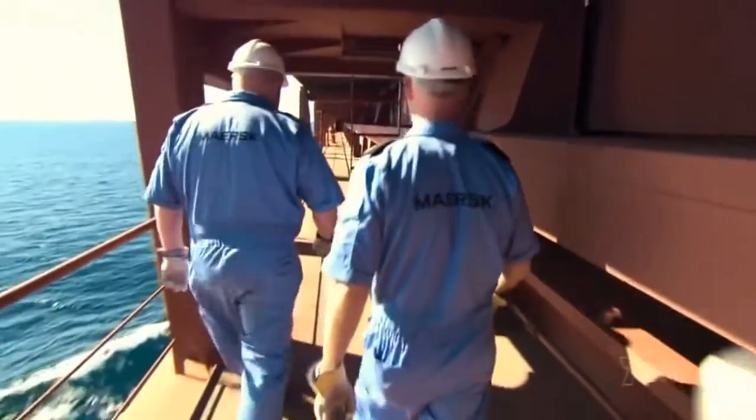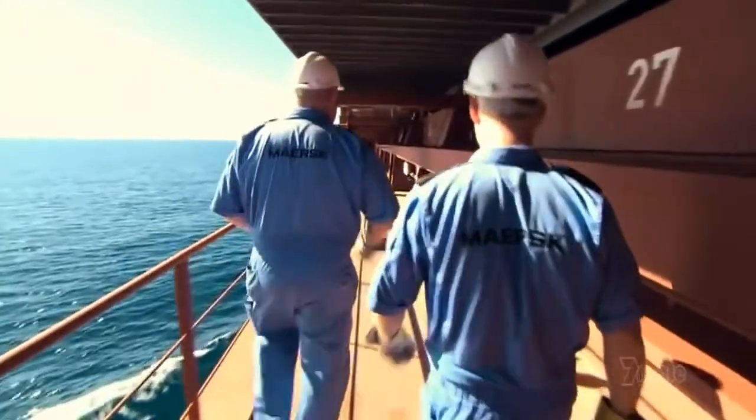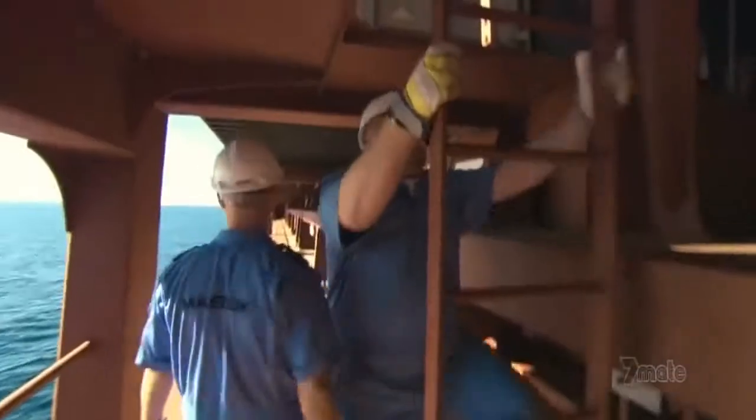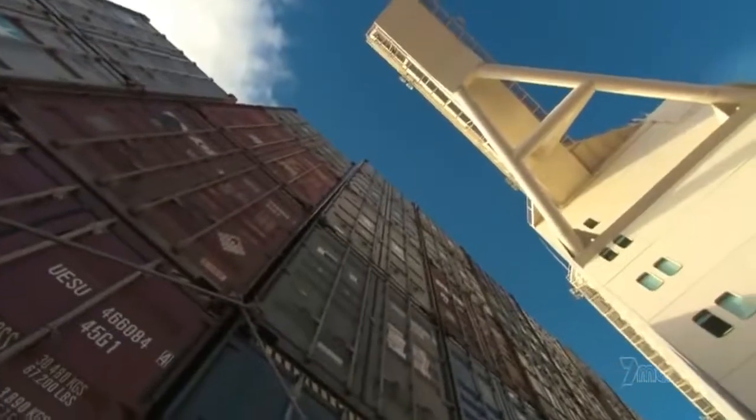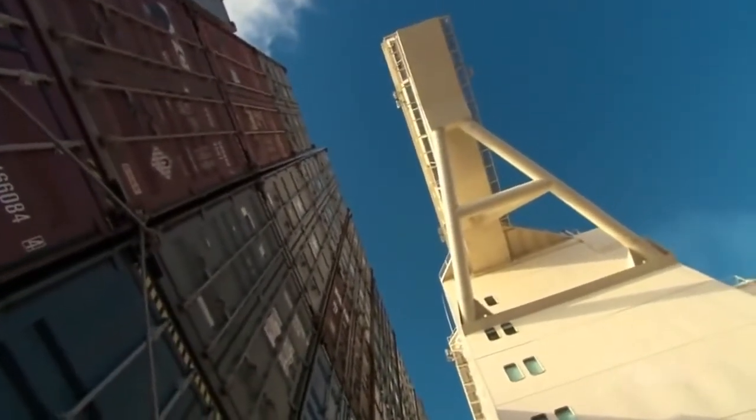But inspecting the ship isn't easy. Emma is enormous. The daily checkup is no stroll in the park, especially under the blazing equatorial sun. A simple walk all the way around the ship is a 1.2-kilometer hike. And a climb up the 6-story tall container stacks is like scaling a small mountain.